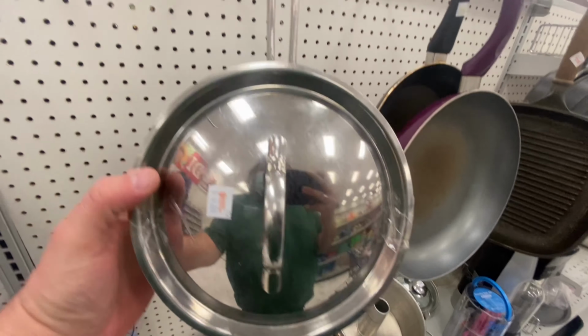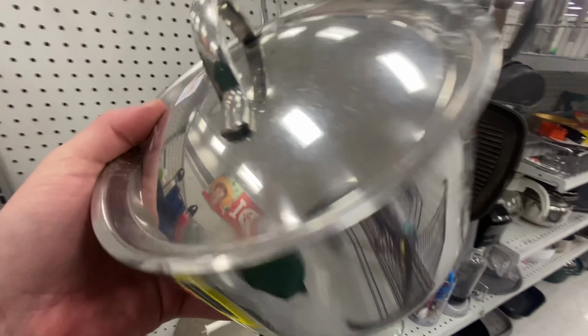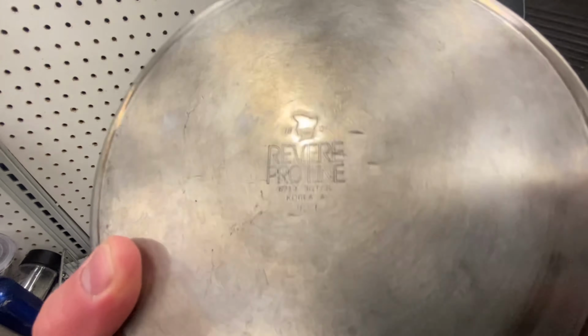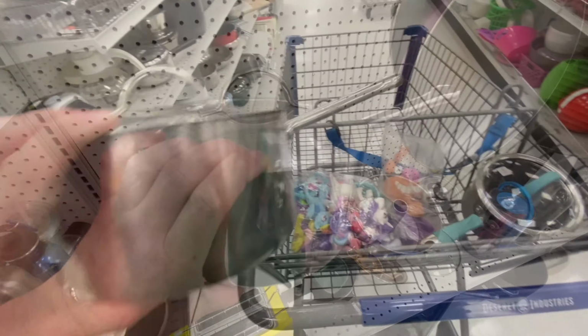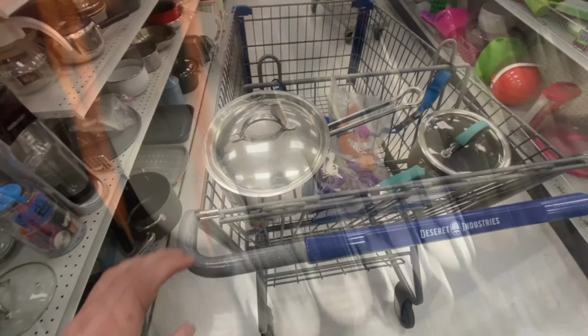This one looked well made. It was $4. It looked interesting. I turned it around, and I was super hyped to see that it is Revereware, the Revere Pro line. I looked this up, and it should get me about $45 to $55 plus shipping.